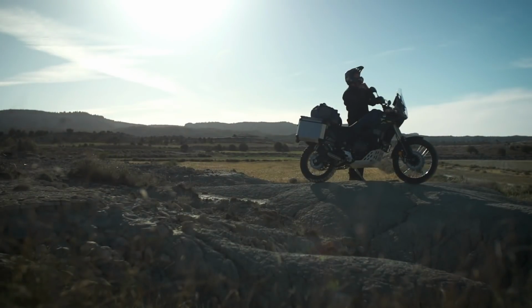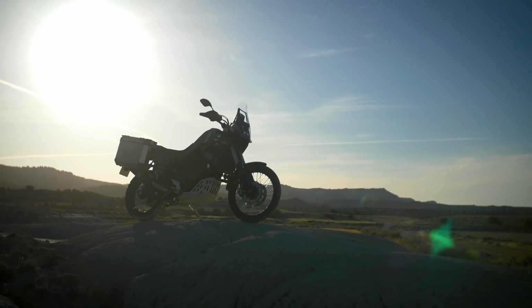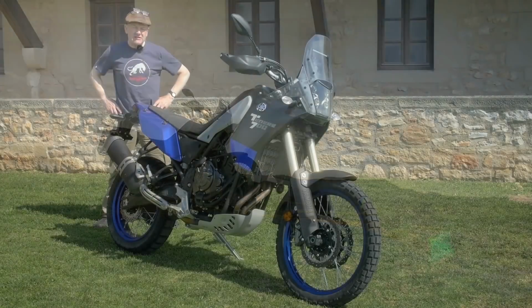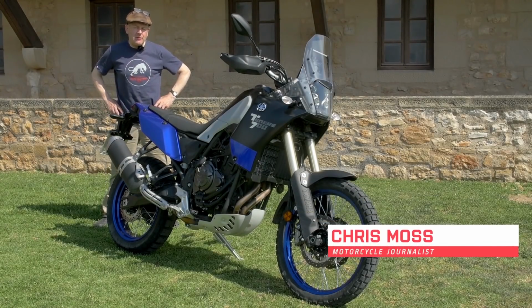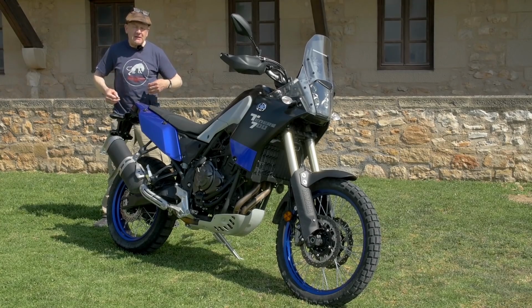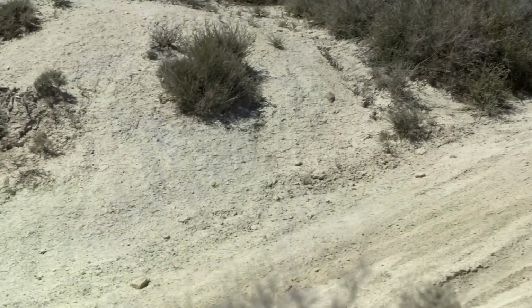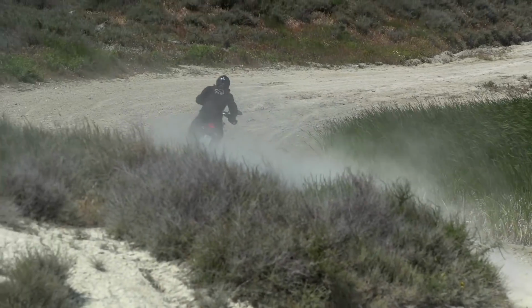Right, we've waited a long time for this bike. Something like 3 or 4 years ago, the idea was mooted and it came along in the shape of a prototype called the T7. And I don't know, enthusiasm for it then got people involved in actually making it happen, and here we are in 2019 with the production bike.